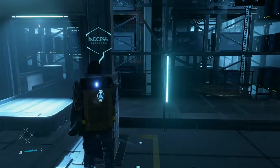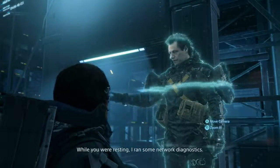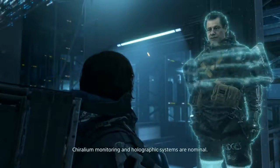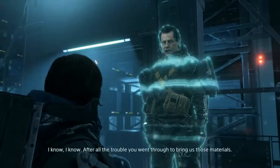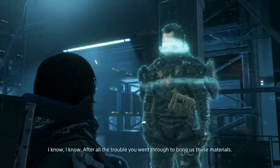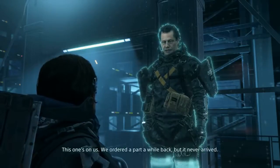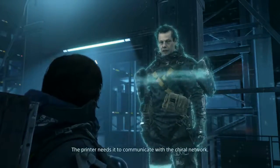Sam. While you're resting, I ran some network diagnostics. Beryllium monitoring and holographic systems are nominal. Unfortunately, our printer is offline. I know. After all the trouble you went through to bring us those materials. This one's on us. We ordered a part a while back, but it never arrived. The printer needs it to communicate with the chiral network.